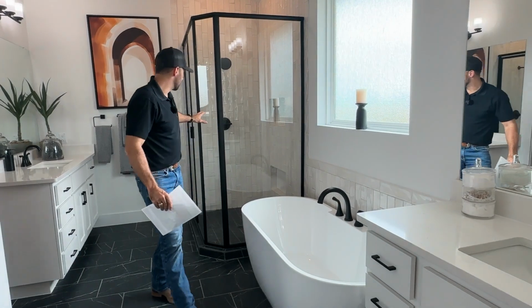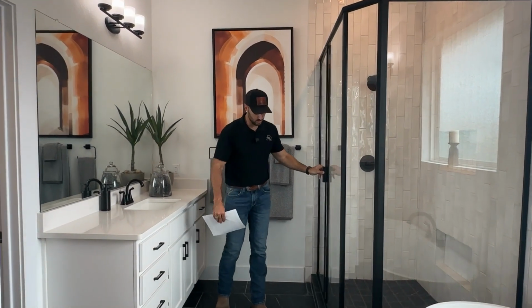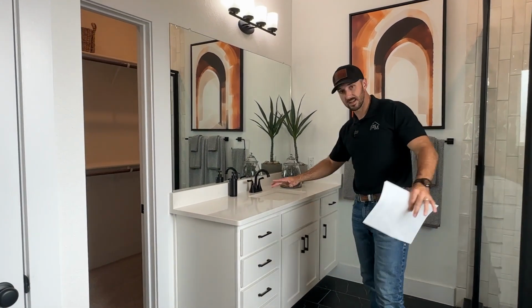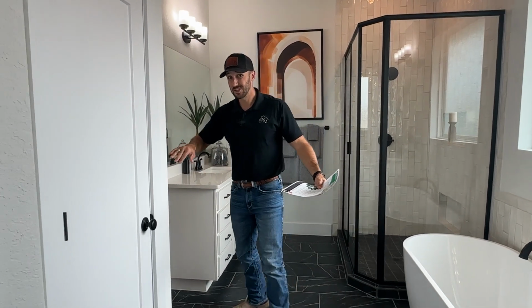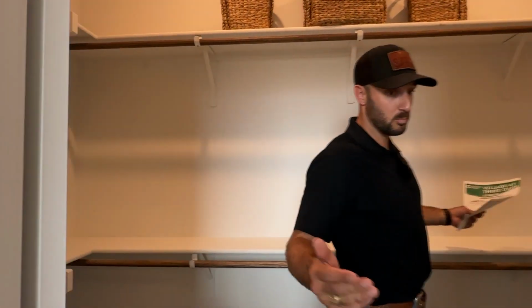Big standalone tub, huge shower. I mean, just a huge shower. The black tile, very, very unique. Quartz countertops, lots of drawer space, lots of countertop space on both sides. You've got good sized walk-in closet, linen closet. It's a huge house. So this house in particular, big walk-in closet, okay? Let's step back in here.